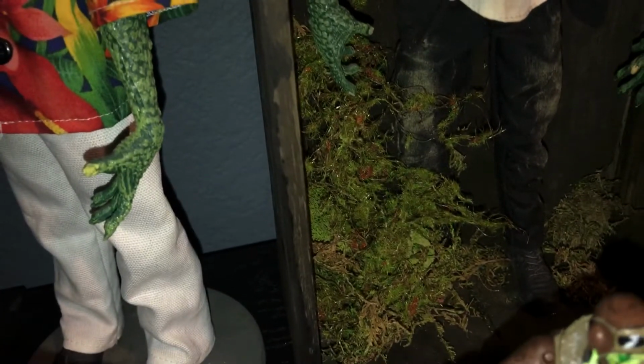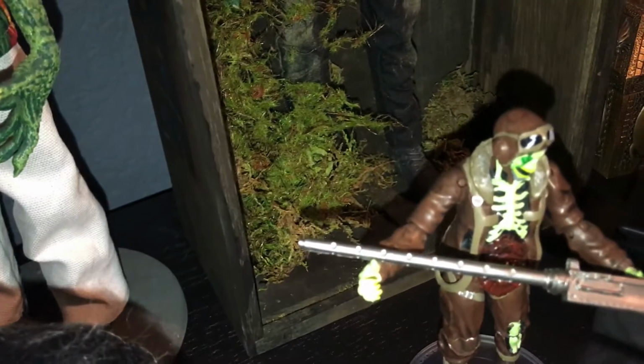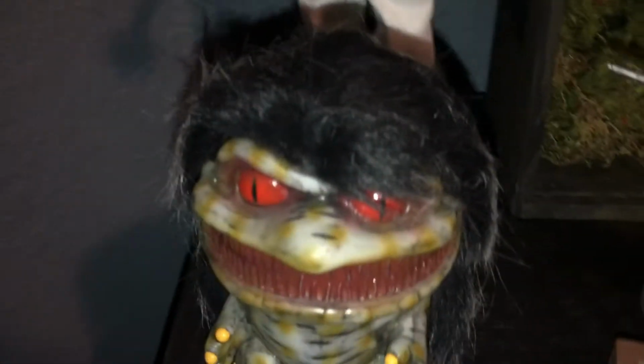My tail gunner, who's missing his weapons, I hit the floor over here. He's got a big old 50 cal that he holds on to somehow. There we go. That's his tail gun ammunition. It's his tail gun. Okay.